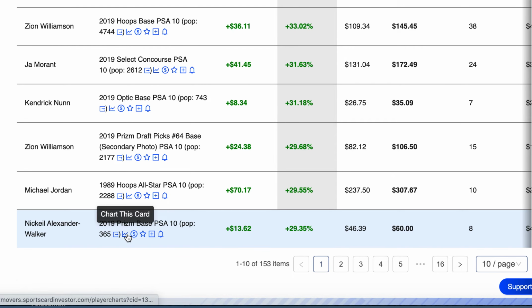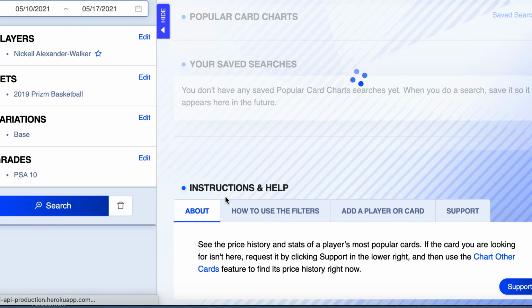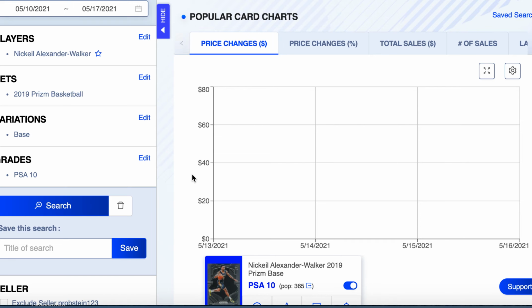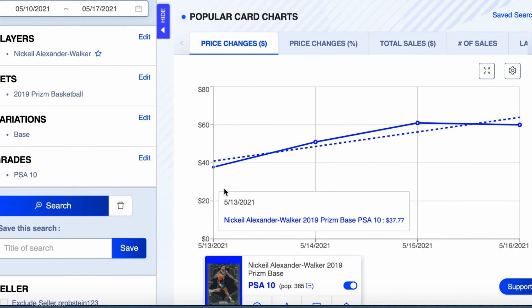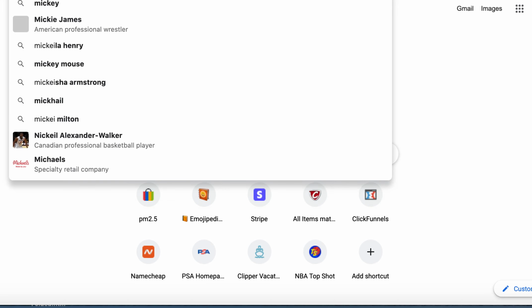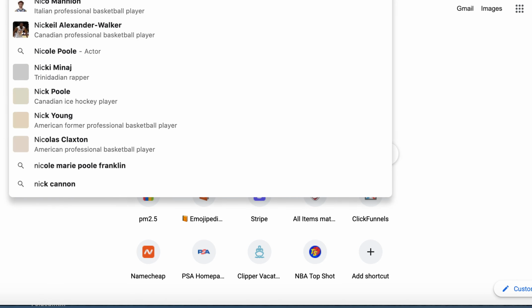This card is up 29%. Let's pull it up. Nikhil Alexander-Walker. This also makes the point where these younger, unestablished, speculative players on these teams are kind of just going. Granted, Nikhil, he's not on the Pelicans, is he? Not someone I pay a lot of attention to. Who?